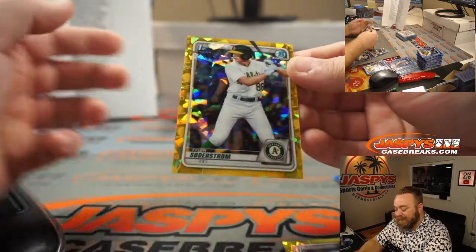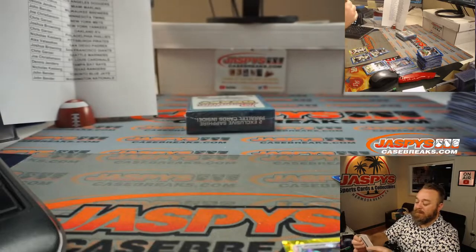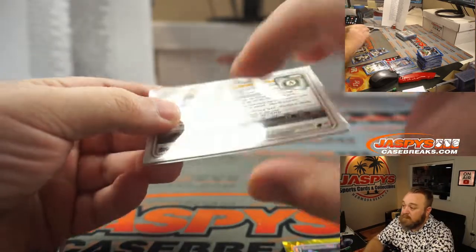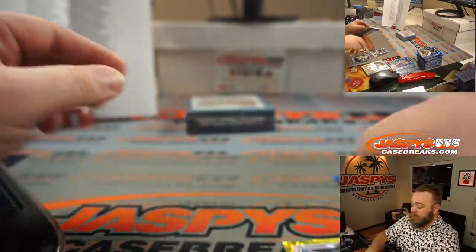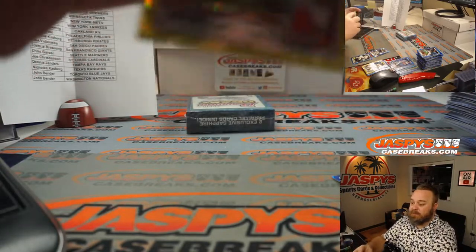One out of 15, Tyler Soderstrom, A's, Joshua Browning. There you go, Joshua. That's not bad at all. Nice team color matching yellow there. Or gold. Even better than yellow. By a lot.